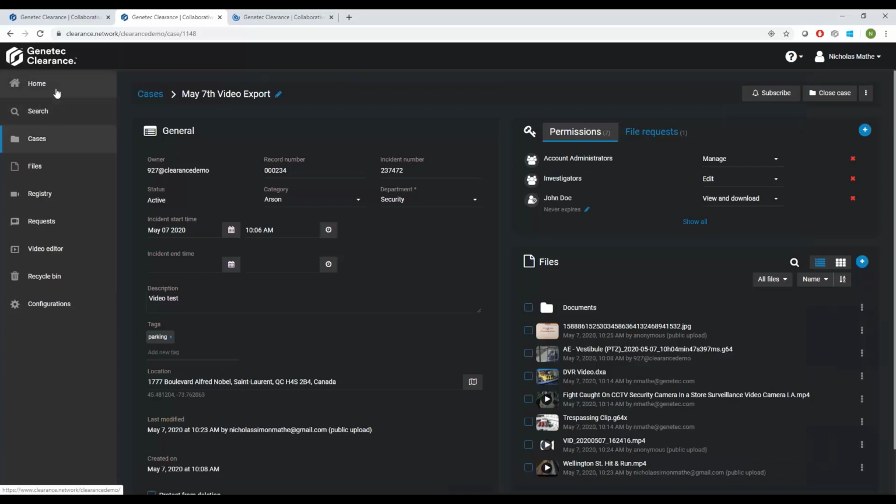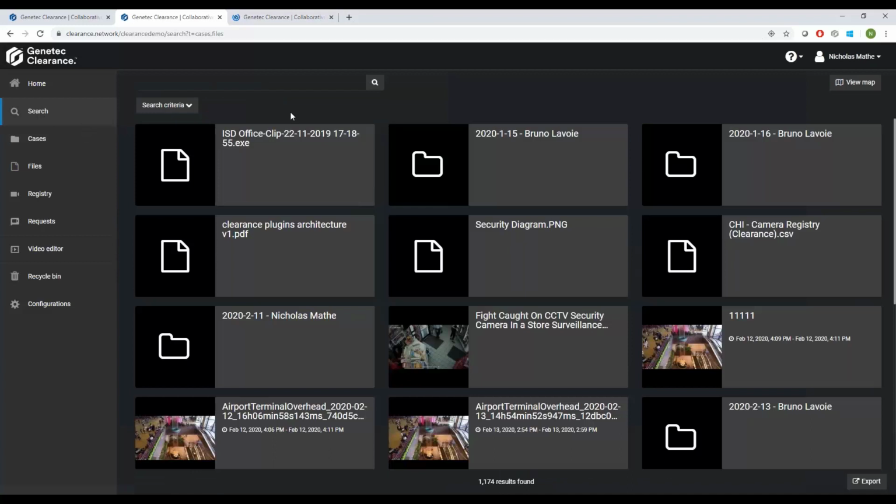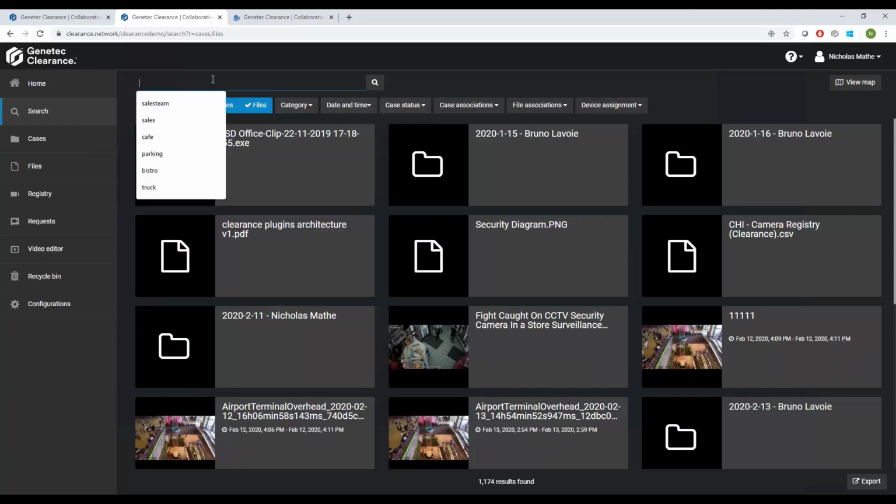So we'll jump over to the search tab here in Clearance. And very quickly, we'll talk about how we can search for files. So any Clearance account that's being used correctly is going to have many cases and many files. We'll want to be able to search for them at any point in time. We can filter by case or files. We can also look for categories, date, time. We have a lot of different search criteria here. And then we can always search based off keyword.